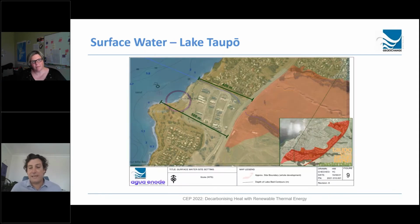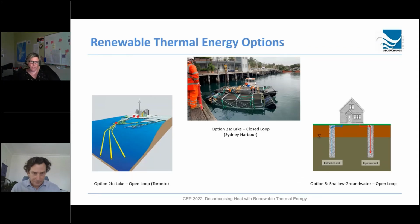We also looked at the lake. So we looked at groundwater there. We looked at all the other geology options. We looked at the lake as well. There's a question of distance to the lake and possibly some regulatory questions still around use of the lake. So that's something that's to be considered. And we looked at the water being both an open and closed loop system. So open loop system, I mentioned Lake Ontario before.